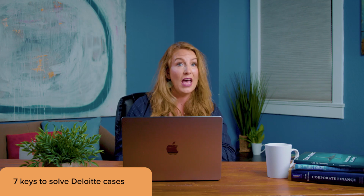Let's walk through some of those steps. There are 7 keys to solving Deloitte case interviews. If you follow all 7 of these, not only are you going to be better at Deloitte interviews, but you'll also be better at other Big 4 interviews, as well as interviews for some of the top firms in the world, like McKinsey, Bain, and BCG.